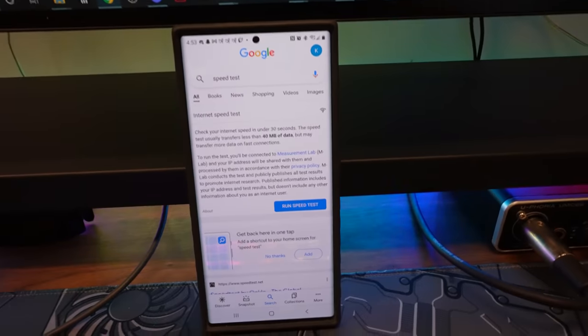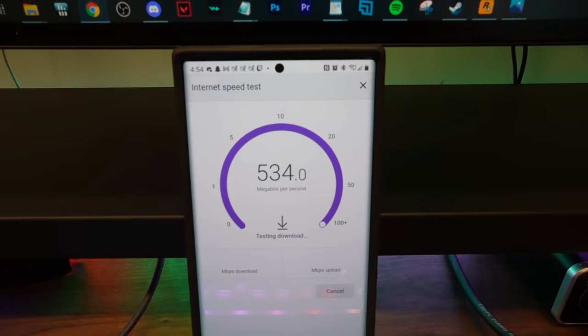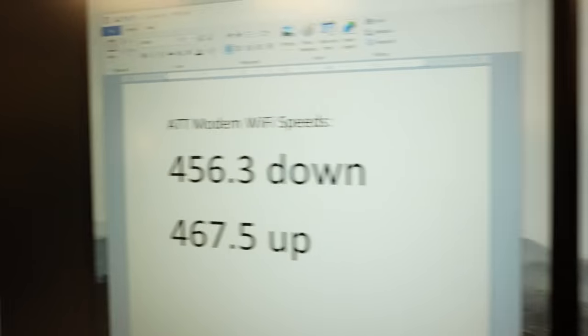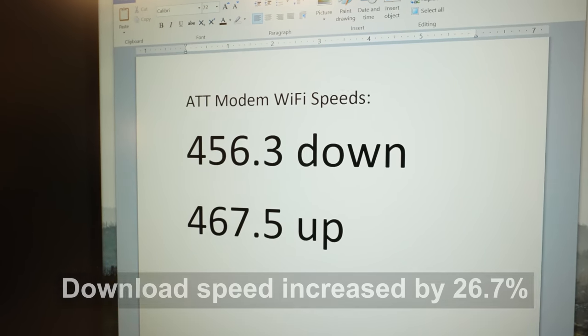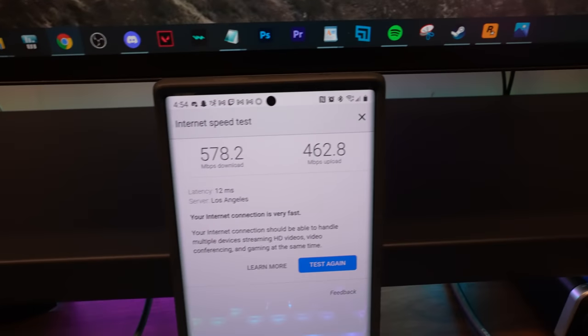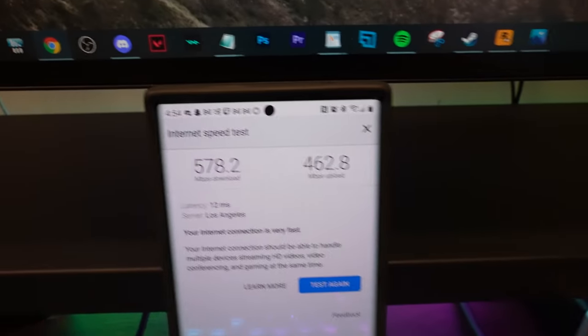So let's actually try that out right now. Oh wow. Oh damn. 578 down? That's some pretty big gains. 456 to 578. And then our upload speed is pretty much the same. 462.8, 467.5. Yeah, that's more or less the same. But those download speeds have improved drastically.